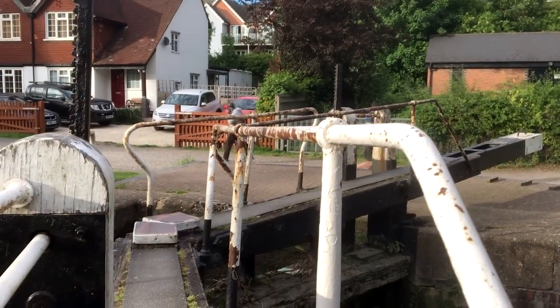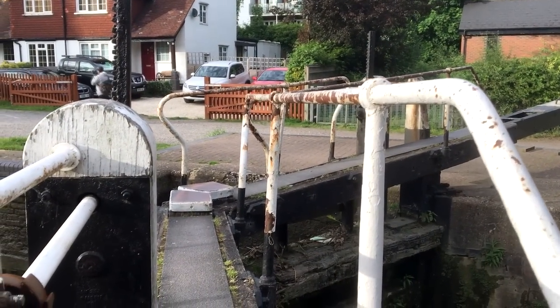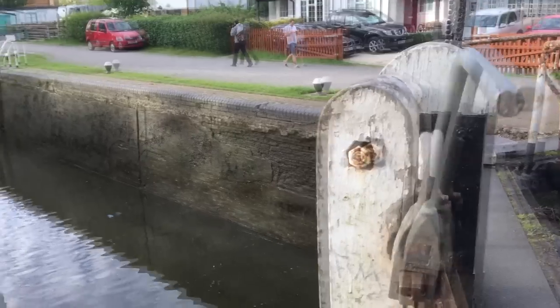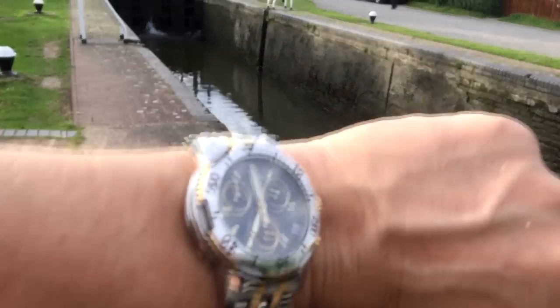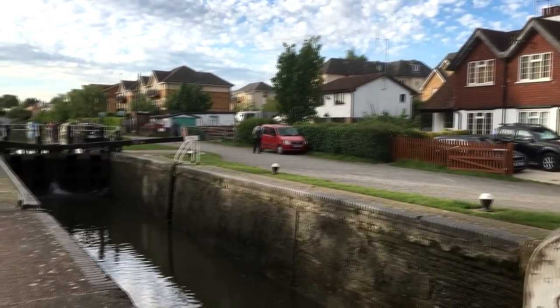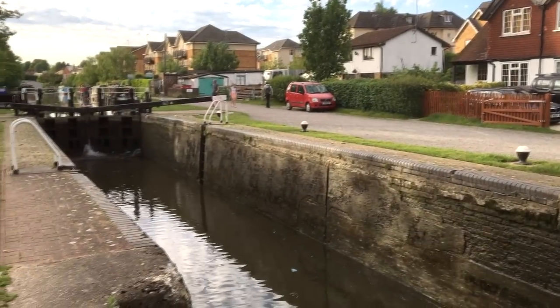So we're having to empty this lock. It's about 66 miles to Braunston, and we are progressing on a beautiful Monday evening, 7 o'clock, just after the live broadcast. Thank you for tuning in. There are obviously more episodes to come of our journey up the Grand Union.